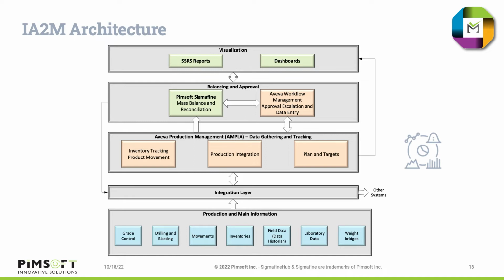In the AVEVA production management layer, we have the inventory tracking, production movements, production integration, and plan and target functionality. In the balancing and approval layer, we have Sigmafine with the mass balance and data reconciliation processes, and the AVEVA workflow management for the approval, escalation, and data entry. On top is the executive visualization layer where reports and dashboard functionalities are located.